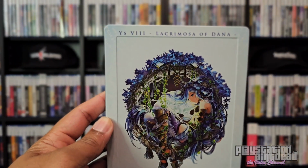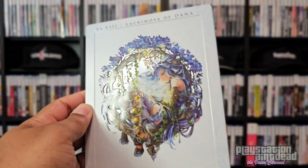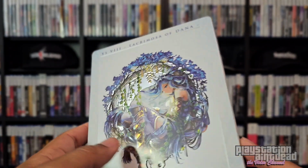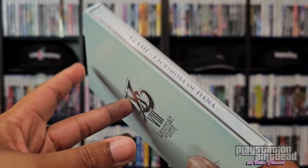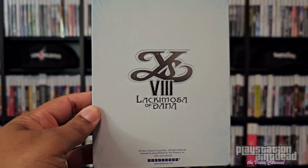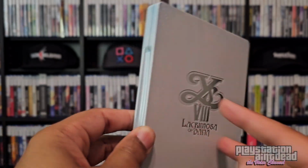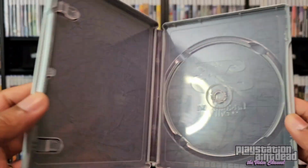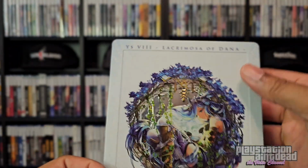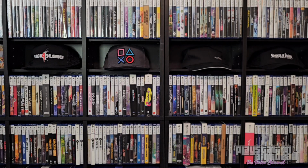And last but not least, the Yakuza 8 Steelbook. This one came with the collector's edition through NIS. So I was definitely happy, I didn't get it for PS4, so I'm happy that it came out with it for PS5. But yeah, pretty nice steelbook there, embroidered as well. But yeah, that is it for my PS5 steelbooks.